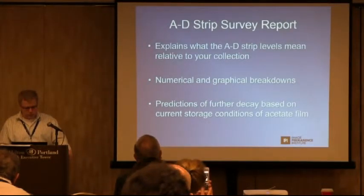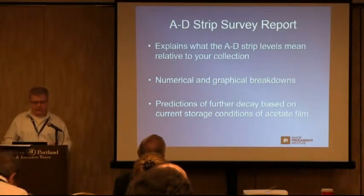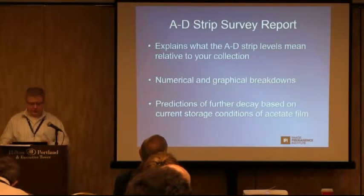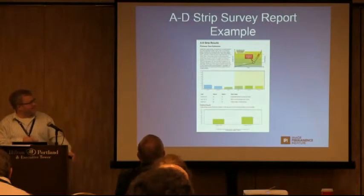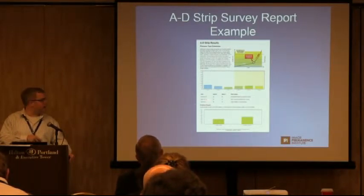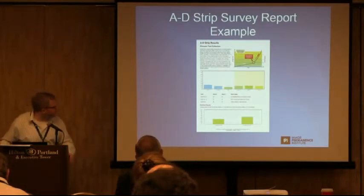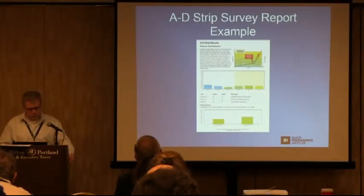So when you hit that generate survey report, you get a nice series of graphs that explain what the AD strip levels mean to your collection. And they give you prediction on future decay based on your current storage conditions. So what you get in the report is the image that should be tattooed on everyone's arm. You get a breakdown of your current AD strip values based on the AD strip color, actually. So the bluer the better, the more yellow, the danger. And you also get a numerical breakdown of how many samples within your collection are level 0 to 1, 1.5 to 2, or I think 2 to 3, which are the danger ones. And the bottom graph is the number of your AD strip values that are currently 2 and above.